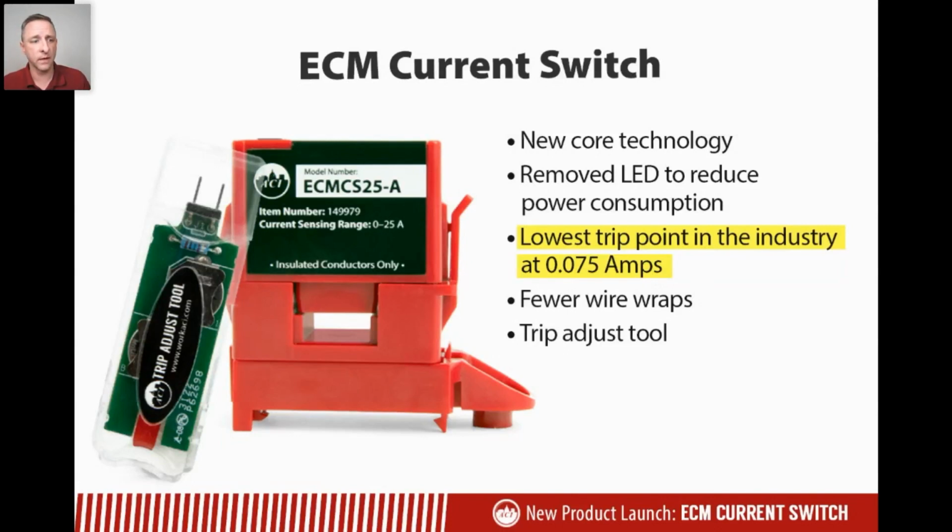Because we removed the LED light from the switch itself, we've added what we call the trip adjust tool, and you can see it in the picture on the screen. It's essentially an external LED that you can use with the current switch to help set that trip point, so that the trip point is set above the standby current, but below the current that is drawn when the motor is running. So instead of having the light right on the current switch itself, it's in this accessory device for these ECM current switches.